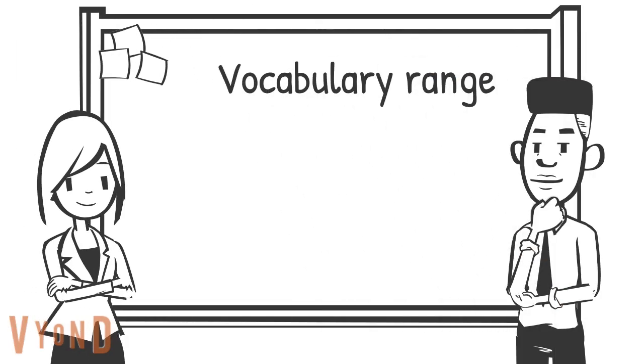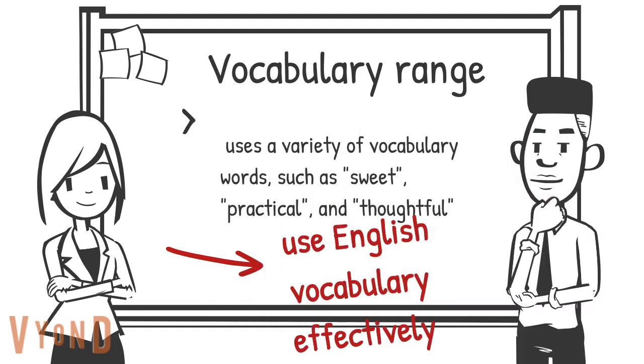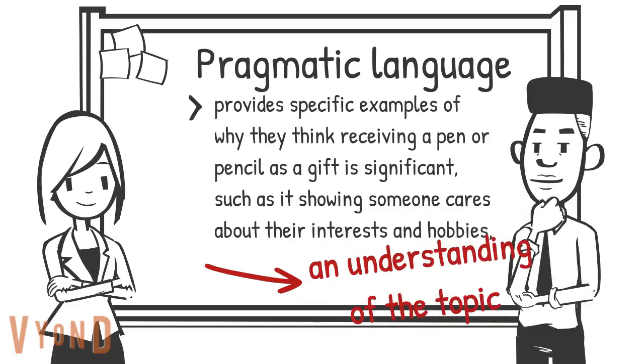Vocabulary range. The candidate uses a variety of vocabulary words, such as sweet, practical, and thoughtful, which demonstrates their ability to use English vocabulary effectively. Pragmatic language. The candidate provides specific examples of why they think receiving a pen or pencil as a gift is significant, such as it showing someone cares about their interests and hobbies, which demonstrates an understanding of the topic.